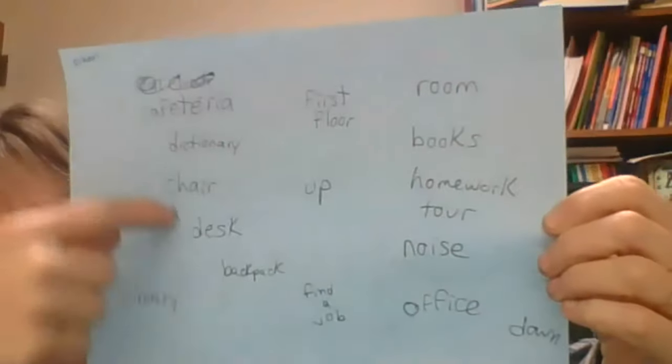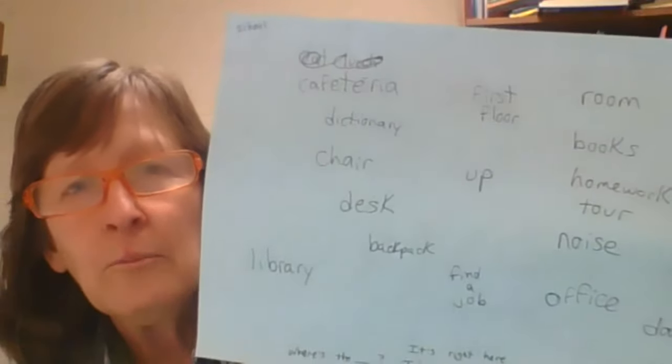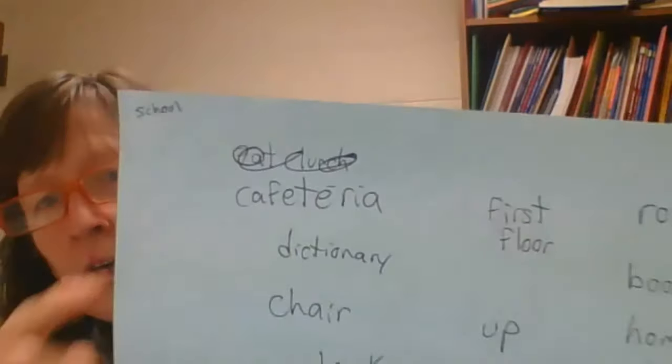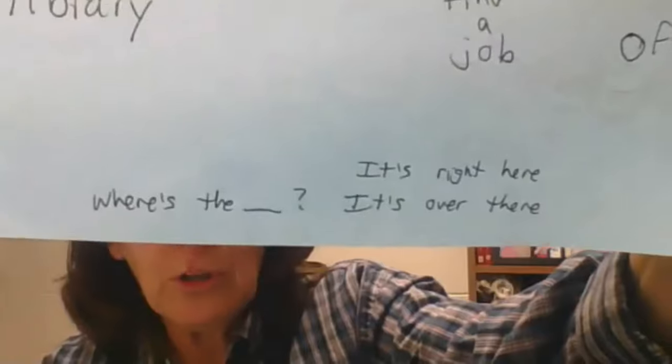Just basically going around and using words that are related to what I'm doing for each lesson. Sometimes at the beginning of beginner lessons on school locations, I'm using it as a chant as well. I put little notes to myself, like, where's the blank? And then, you know, it's right here.